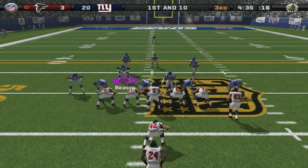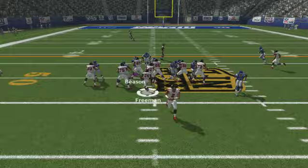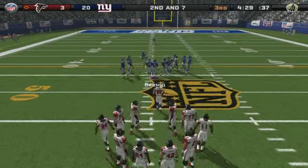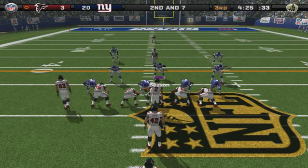Ryan sends a man in motion. Watch the snap down. Looking to run it here. Number 90 is there for the tackle at the 48-yard line. Ball at midfield.